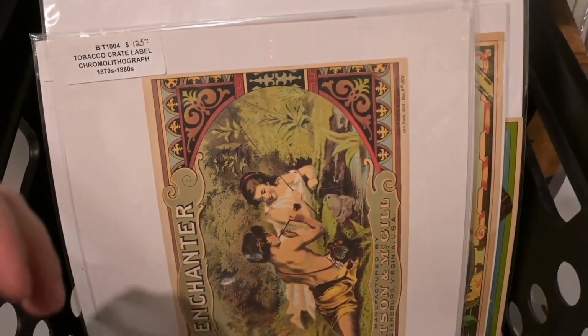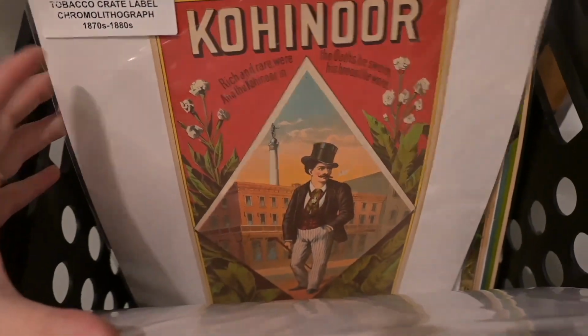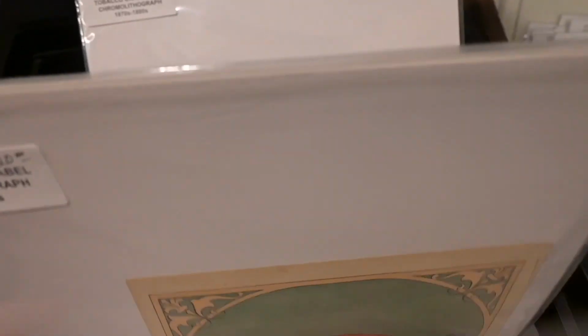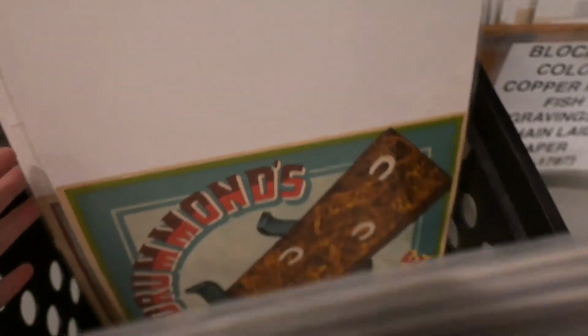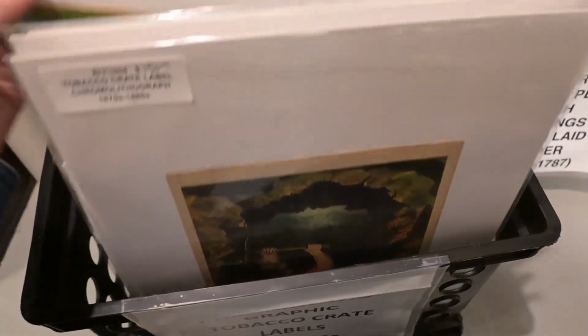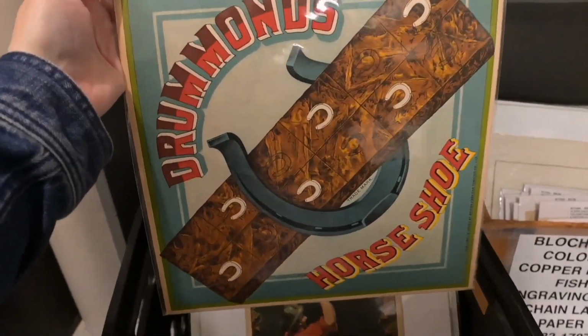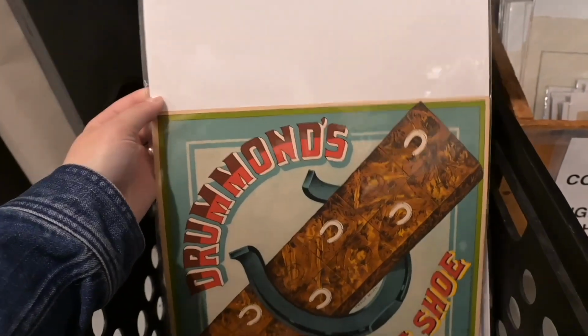Look at all of these. Oh my gosh, are they not incredible? Check this one out, the guy with the top hat. St. Andrews, $150. Holy cow. I mean, all of these are in amazing condition. This one's one of my favorites. Look at this. Drummond's horseshoes. The graphics and the label on that is amazing, and that's $90.